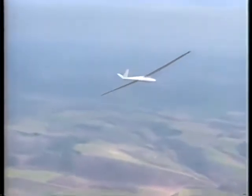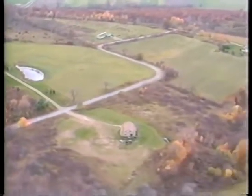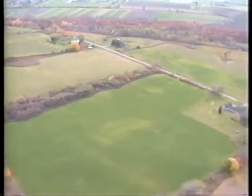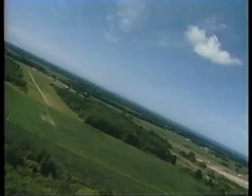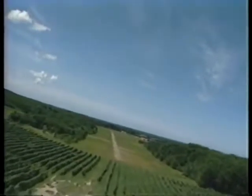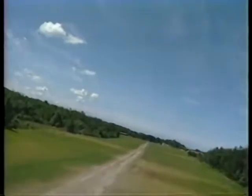While you're flying, you're constantly looking for a place to land in case you're unable to get any more lift. And as you get closer to the ground, 2,000 feet, you start to realize that, well, I may not be able to find any more lift. So you start picking a field that looks good. And then as you get closer to the ground, you've pretty much committed yourself to that area. You've got to look for the type of field, what kind of crops are in the field. You've got to look for wires. Make sure that when you're coming in for your landing there aren't any wires in the way. Just a number of things you've got to look out for a safe landing.